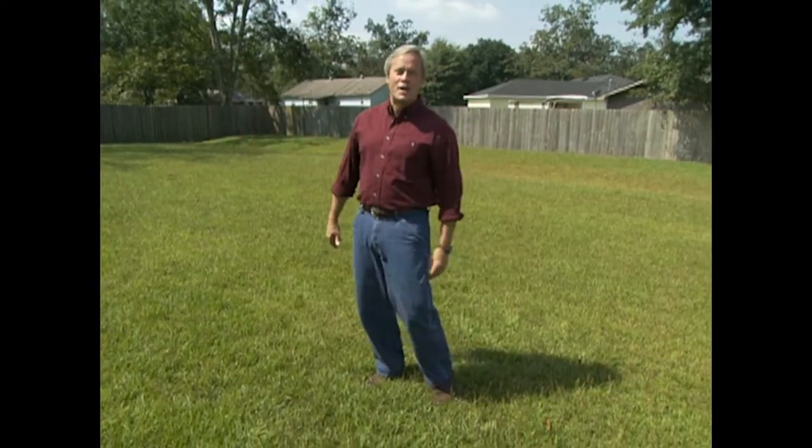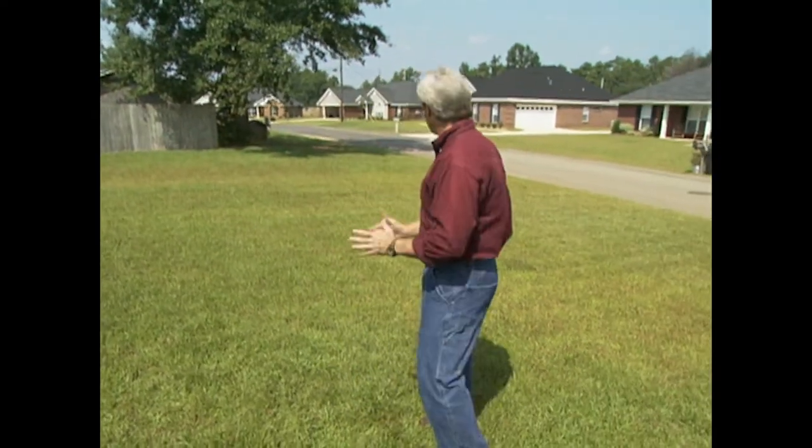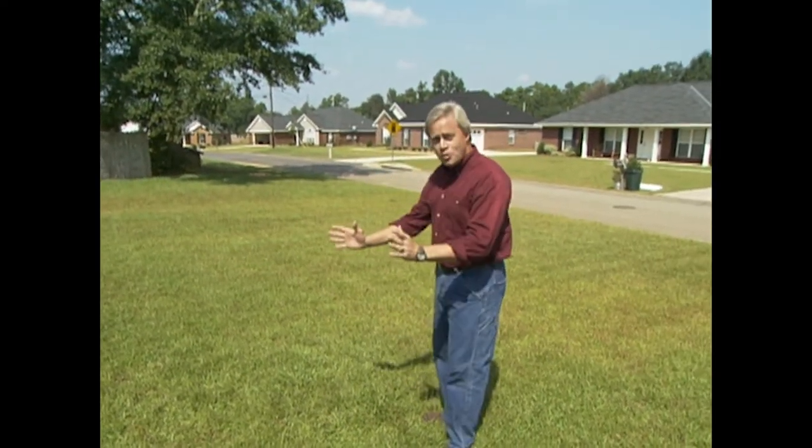Welcome to the show this week. You know, some people want fencing around their homes to improve the security. Others want to improve the privacy. That's the situation we have with these homeowners. They live right on this busy street. They need a little more privacy, so a wooden privacy fence is the right way to go.